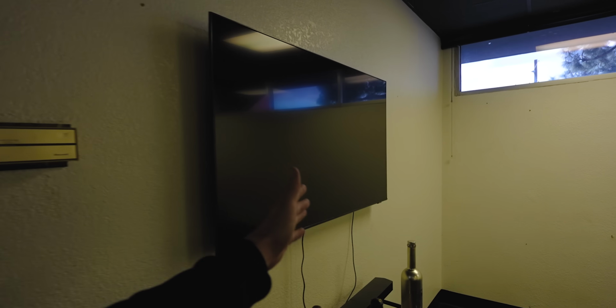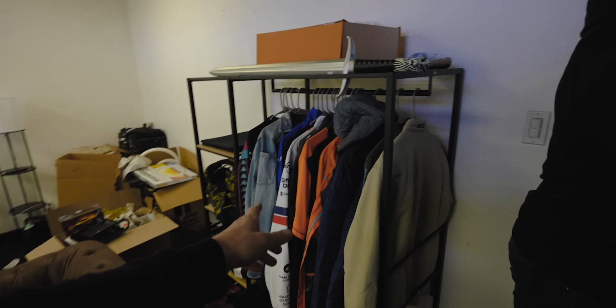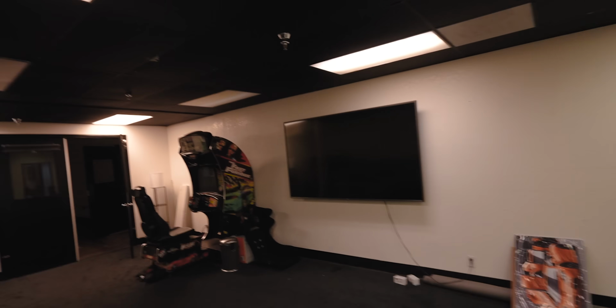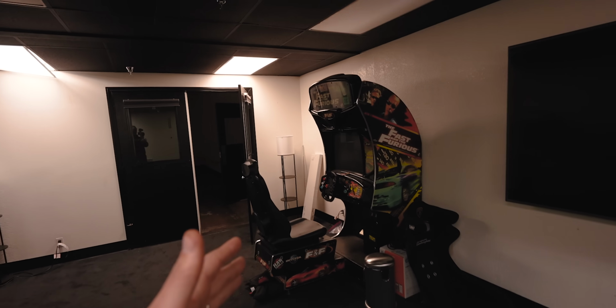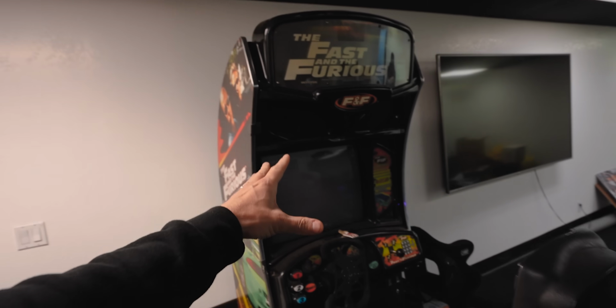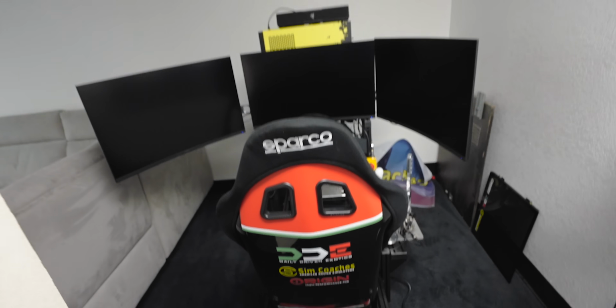Now, Dave's office, TV, no whiteboards because Dave doesn't know how to write and he's illiterate. Hey, nice wires, Dave. He actually stole this from the other office. I need one of those. Our little living space, if you will, for now. We still have some crap laying around, but we're gonna get the Fast and the Furious video game put back together. We got this portion of the seat and everything lined up. We have the sim over here. Thank you to Sim Coaches again for putting this together. The boys and I absolutely love this.